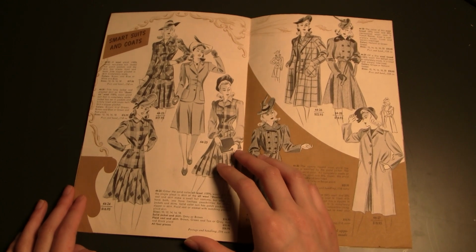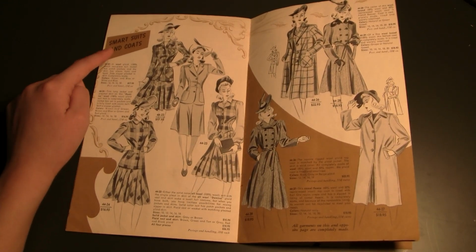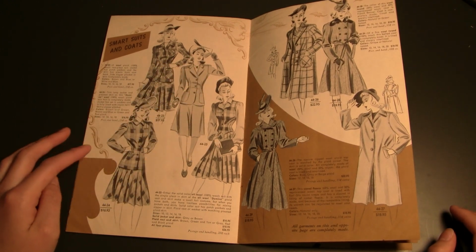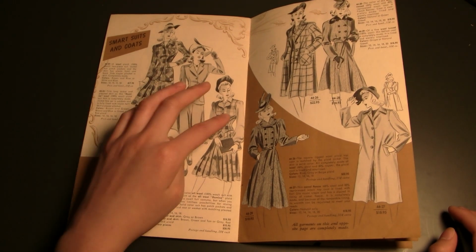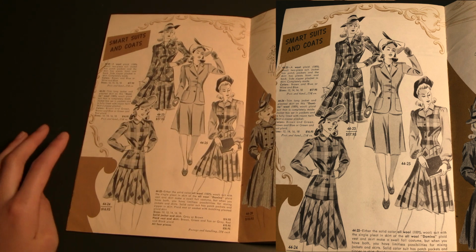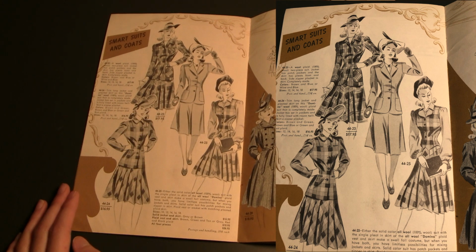Here's the page dedicated to smart suits and coats. Seems like plaid was all the rage in the early 40s, at least from what I've seen. That's great for me because I like plaid, especially this waistcoat and the skirt in the middle of the page. It's really interesting how the skirt was cut on the bias, with the plaids lining up at the center seam.